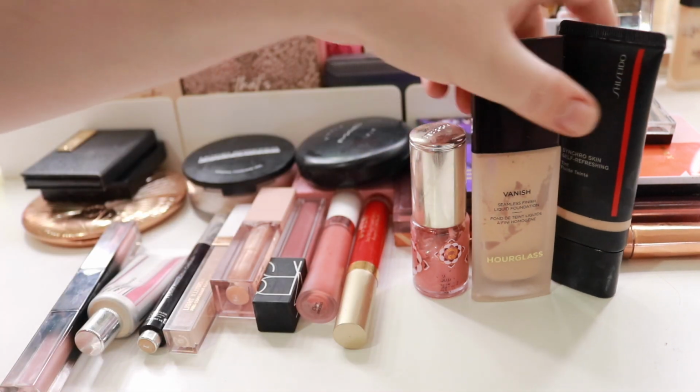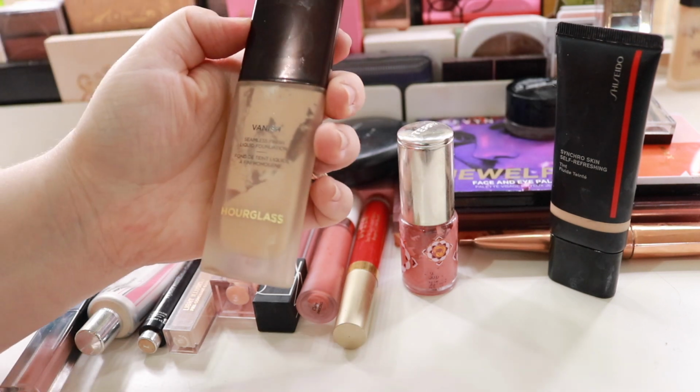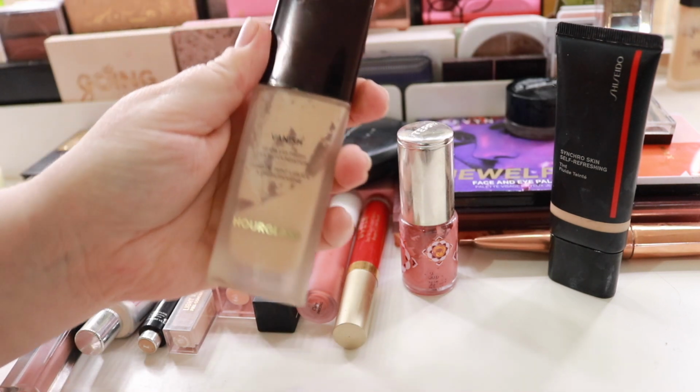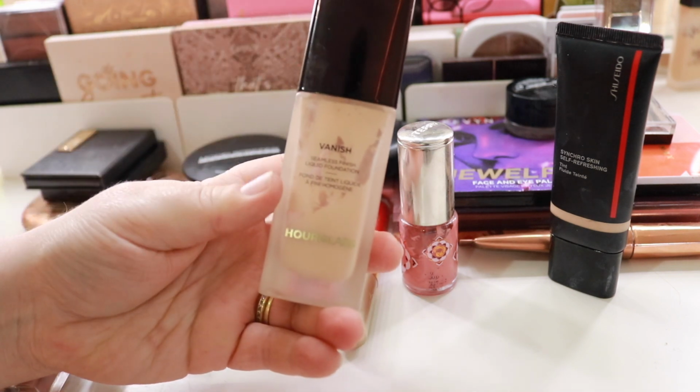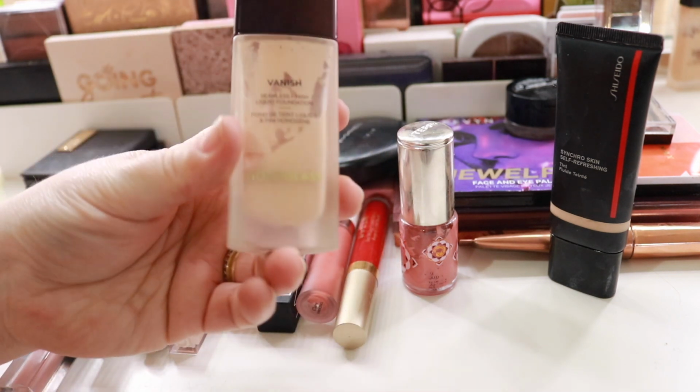Then I had 2 foundations. I had my Hourglass Vanish Seamless Finish. This is not the new one. The new one is called Ambient. This is the old one that I think they'll probably discontinue. This is the shade Alabaster.